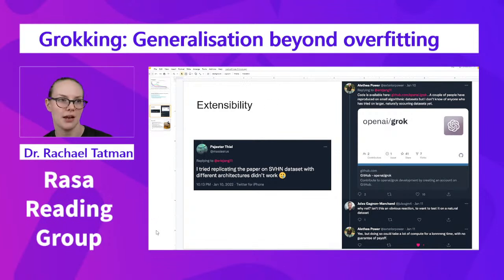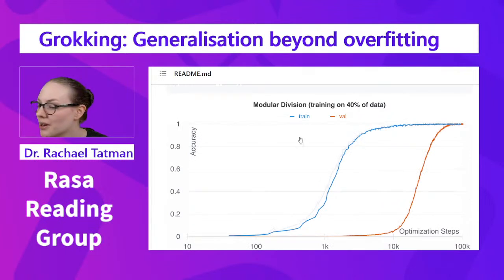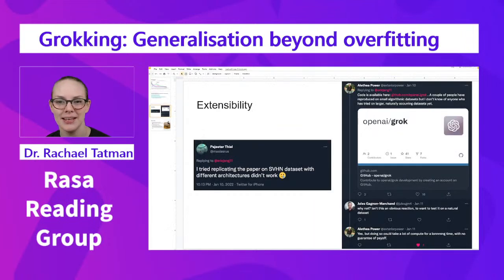So that's the author's take on how extensible this is. Can you reproduce these same sort of effects on natural data? And the answer is maybe, but they were on this very small data set, on this very small transformer. They're finding the effect at 10,000 plus optimization steps, right? A lot of optimization steps. And if you have a very large model, especially since a lot of language models tend to be quite large, I'm sure some of y'all have used them in the past, that's a lot of training time for, again, no guarantee of result.